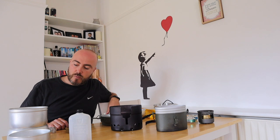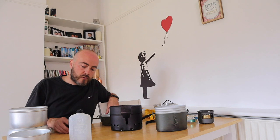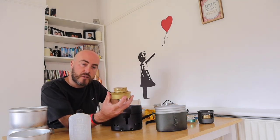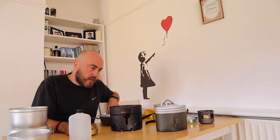So they're the methylated spirit stoves, and just to recap: good, simple, no moving parts as such to break or go wrong within the actual burners themselves. You'll pretty much use the same type of burner. Methylated spirits, cheap as chips and widely available. Downsides, in my view, are you're not going to be using these inside your tent, and you've got to have a little bit more time on your hands if you're using meths to cook.